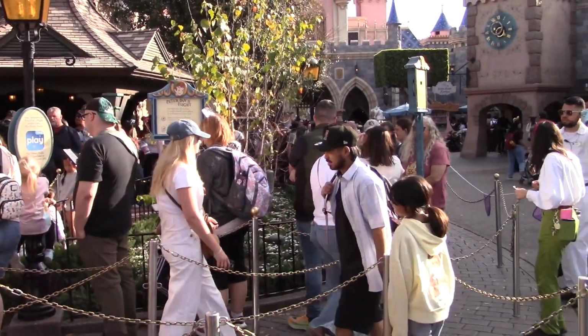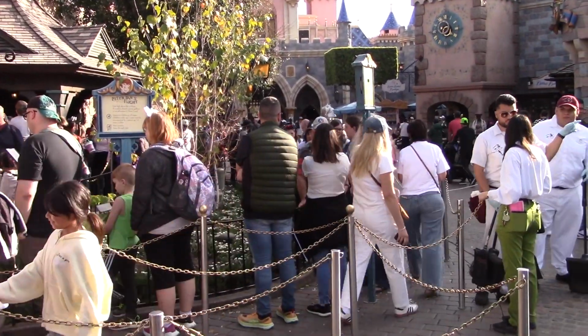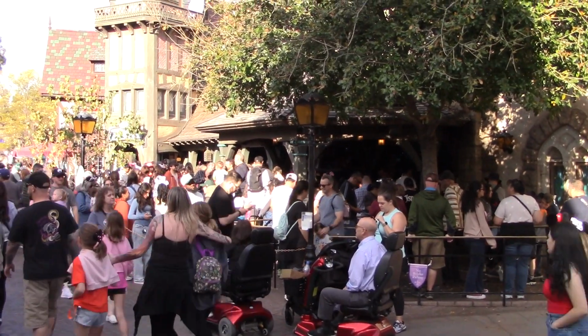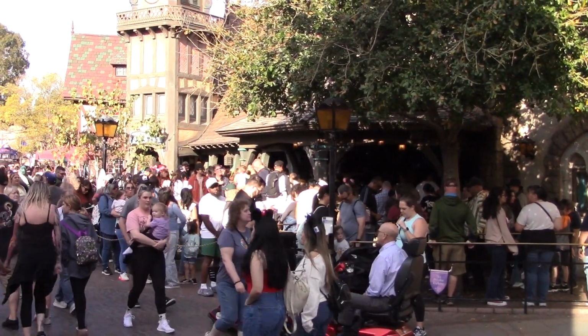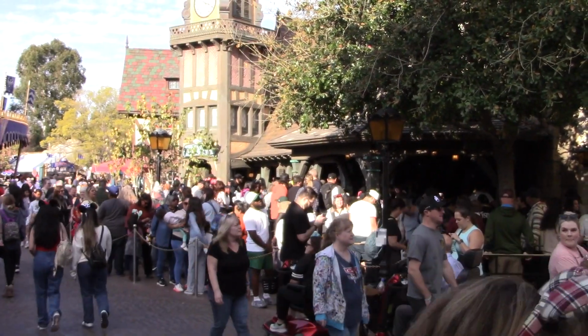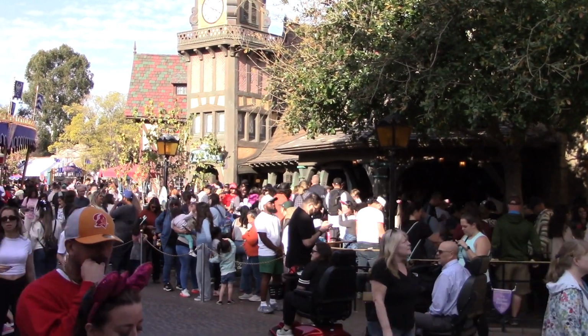You show up here in the morning, it has a huge wait. You stay till closing, it still has a huge wait. It's insane. I don't understand. People really love this ride, and they're willing to wait an insane amount of time for it. It's an absolutely overrated attraction, and the queuing experience sucks because it moves so slow. There's nothing to look at.